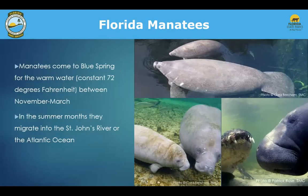So the reason why manatees come to Blue Spring State Park is for our warm water in the wintertime. All the springs in Florida are always 72 degrees Fahrenheit. So in wintertime, when the river is very, very cold and the oceans get cold, our spring is always 72 degrees. So the manatees know that they can come to these springs for that warm water during that time.